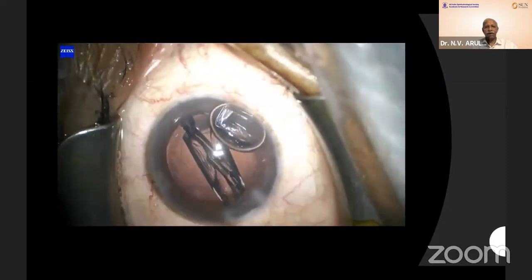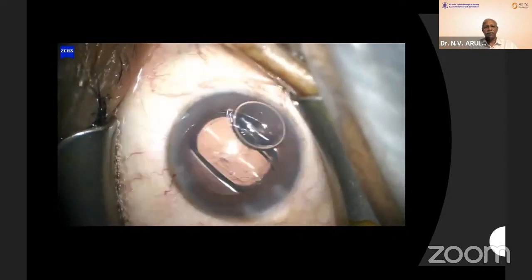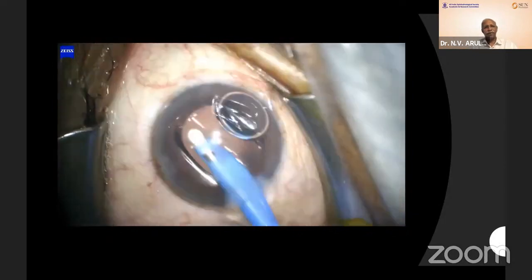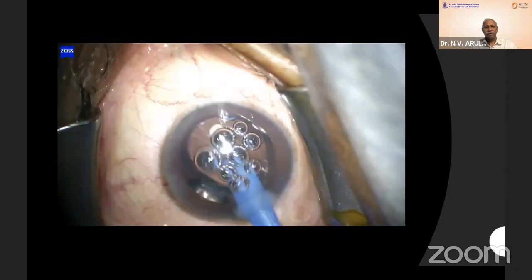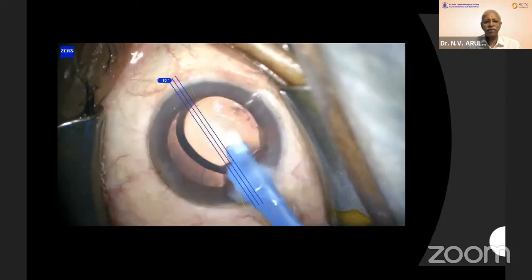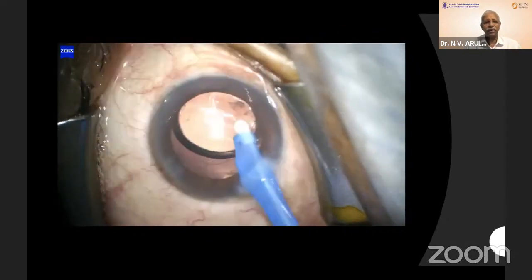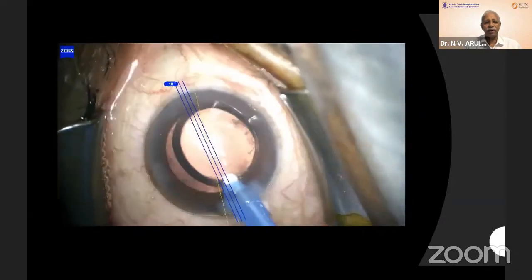Yeah, and so under the cohesive, and where you're using a toric lens, yes, if you have access to a markerless system, it's very good. But believe me, manual marking is as accurate as an advanced markerless system.